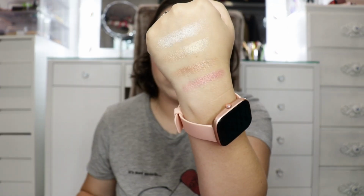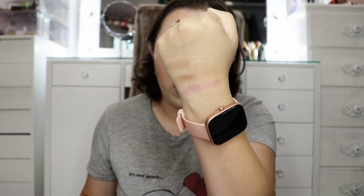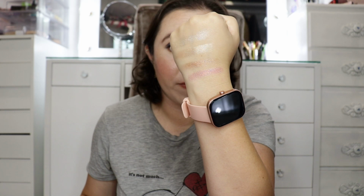Alright, let me swatch these. Yeah, these are just, dang. These are beaming. Like, look at those. I didn't even dip in there very hard. Those are just, dang. The sad thing is I would probably never use that pink, but I would definitely probably use those two up top.